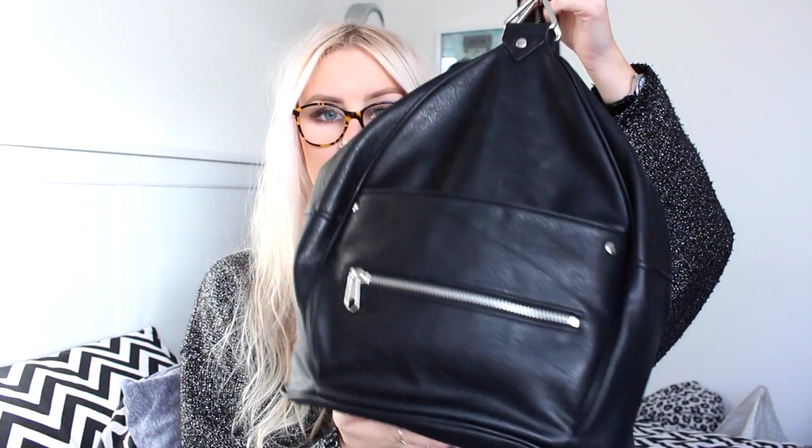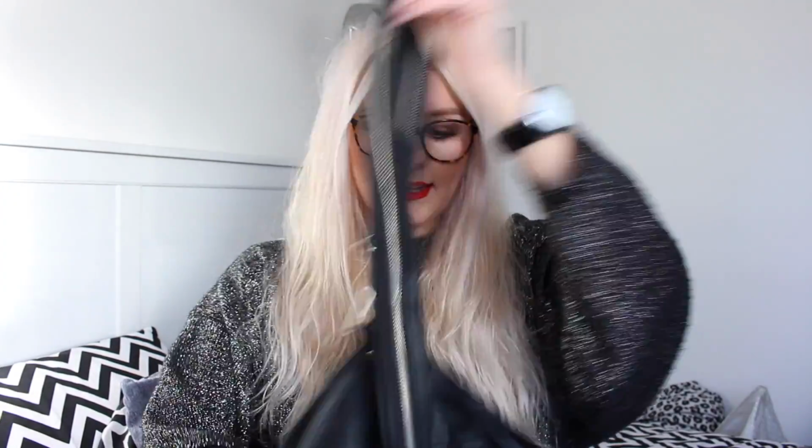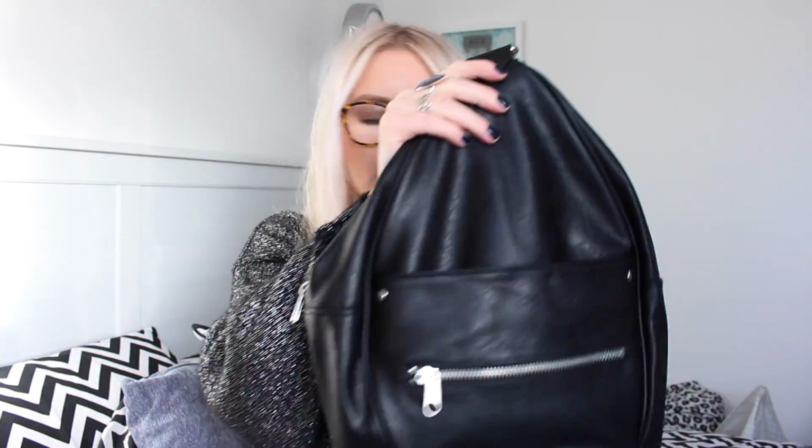So this is what it looks like. It is a backpack, and I really love this chain detail it has at the top. It has a zipper at the back, and basically you can have it done up or you can undo it so that it becomes a two-strap backpack, which I absolutely love. So I can have it as a single or double strap whenever I choose. I love the size of it. It's really gorgeous leather, and I'm just completely in love with it, so I'm so happy I picked it up.